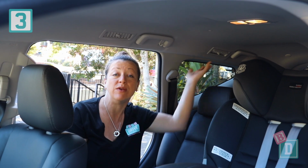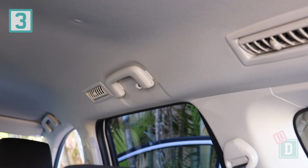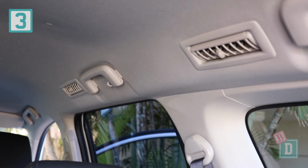Number 3 is there are aircon vents in the ceiling for both rear rows of seats, which is excellent, and you can control them from the front dash too.